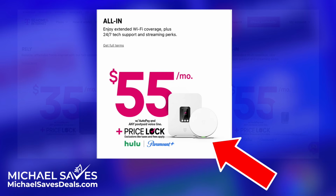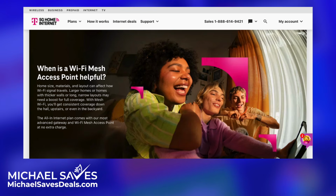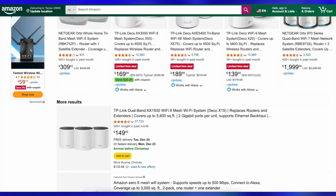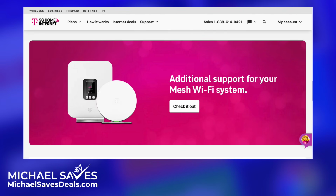Now take a look at this. The All-In plan also includes a Wi-Fi mesh access point. Now, this can come in handy, especially if you've got a larger home that has dead spots or buffering. My home is about 1,500 square feet, single-story living, so I do not need one of these. But if I did need one of them, I would probably just purchase it from a third party. Lots of options on Amazon, and then use it with my existing T-Mobile Home Internet plan. The difference here is that with the All-In plan, T-Mobile provides that mesh access point.